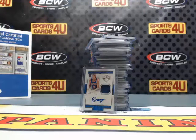Number to 99. Knicks, Carmelo Anthony. Enes Kanter, Thunder. Two of them. Pelicans, 99 out of 99, Anthony Davis. One of one printing plates, Pacers, Roy Hibbert. Who is this again? Jazz, Dante Exum. Gary Payton for the Sonics / Thunder, two of them. Timelines jerseys to 75, Trey Burke, Jazz. To 99, Mavericks, Dirk Nowitzki.